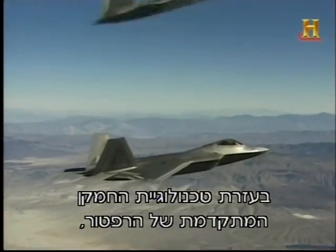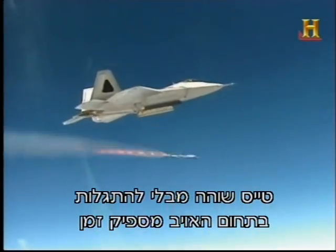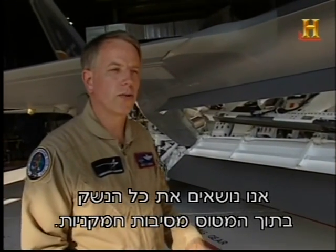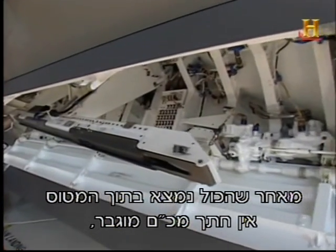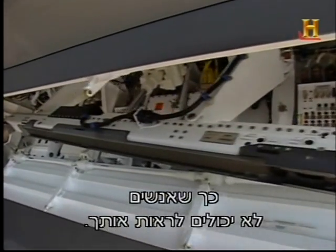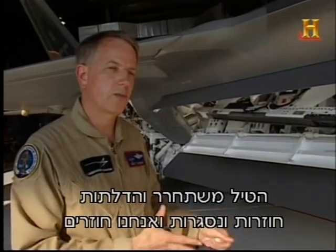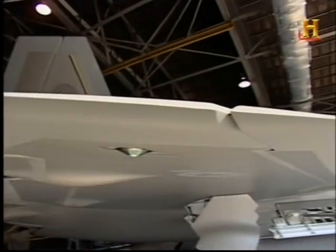Using the Raptor's advanced stealth technology, a pilot can soar undetected in enemy airspace long enough to deliver his deadly arsenal and return home unscathed. The reason we carry all the weapons internal is for stealth reasons. With everything internal to the airplane, you don't have an increased radar cross-section, so people can't see you as well. And when it comes time to employ the weapon, the doors open quickly, the missile is released, and then the doors close back up to put us back in that stealthy configuration, so people can't see us.